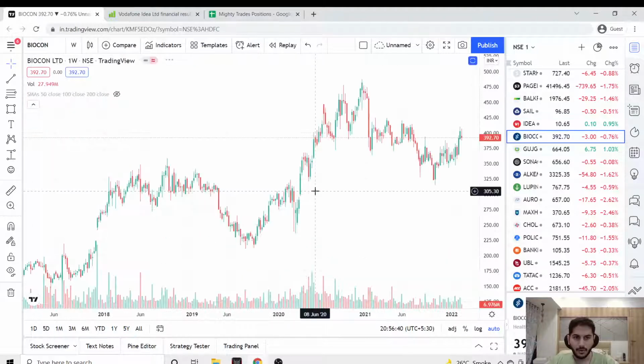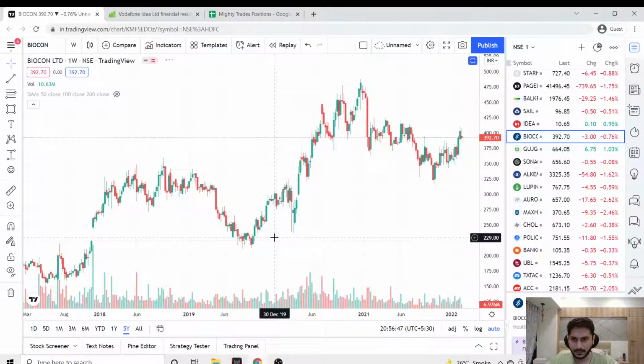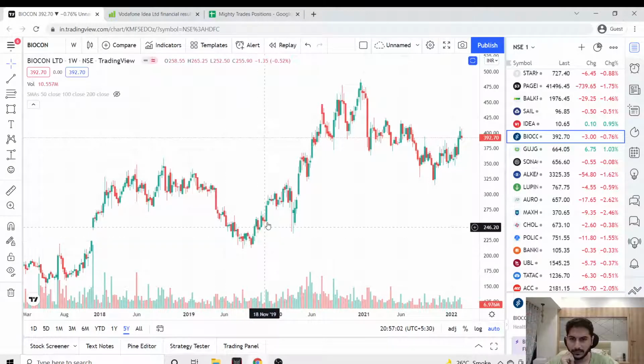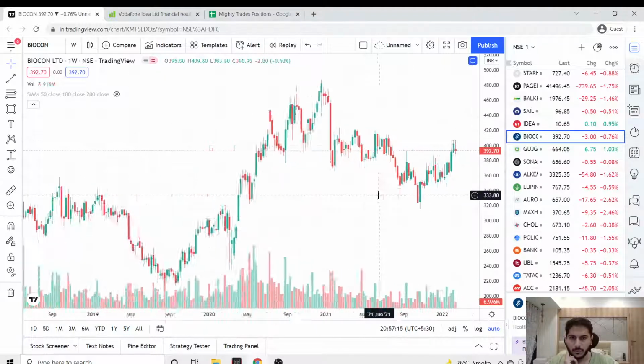So moving on to Biocon. Okay. So we are looking at the weekly chart, and if you look at the last 5 years movement, this was a resistance zone back in 2018, 2019. This is a whole consolidation that it did for more than a year. Then it went down here in 2019, tried to go back up again. Then this is the COVID fall, quickly moved up from this zone, and right now it's back in this consolidation area. It's very slow moving.